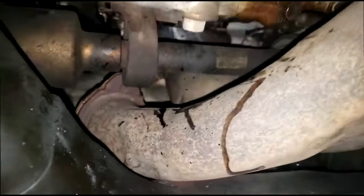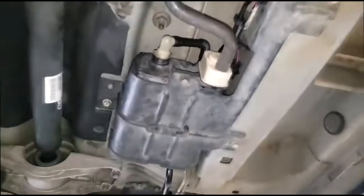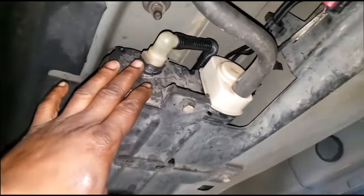Okay, yeah, wow, this is an 07 model. This cat, oh, this would be real fun to replace. Well, anyway, guys, that's the evap system in a nutshell. I explained it in depth in a separate video, but right now I'm about to hook up my evap tester.